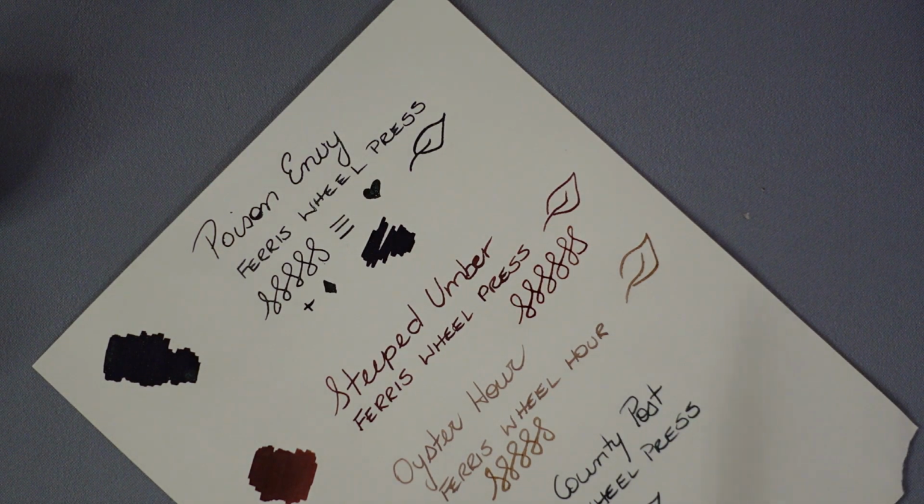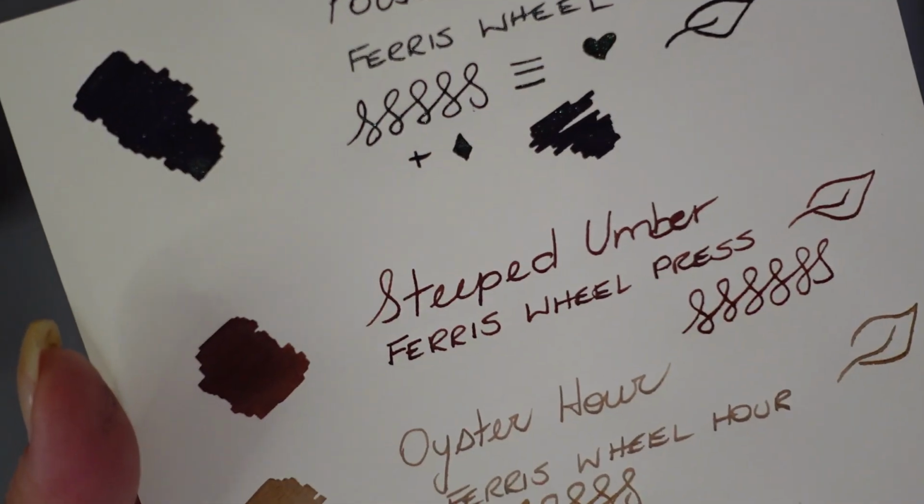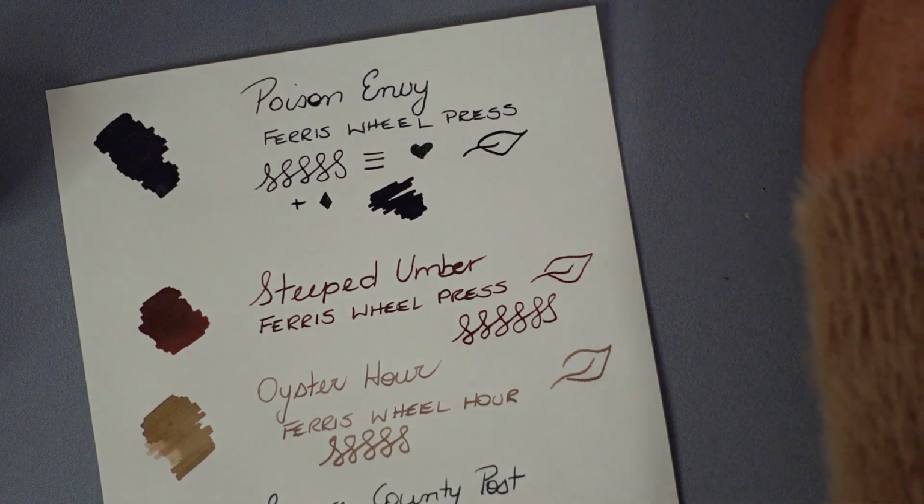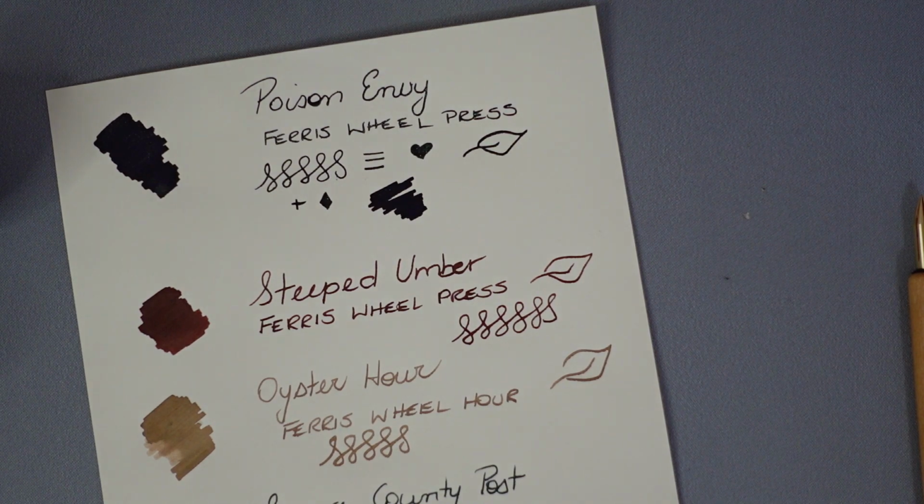So I'm getting quite the collection of inks, and I've got so many little sample bottles of different ones, and yeah, it's fantastic. So I can't wait to finish swatching them all out. So as you see, that's the Poison Envy at the top, and then those, and then that's that Spruce County Post. So they're beautiful inks. Again, that one's just a little bit hard to see, but you did see it earlier when I showed that. So as I said, I'll be swatching them all up properly into my ink journal.